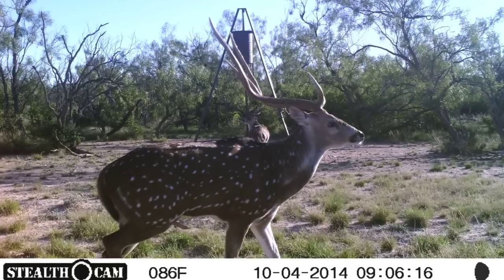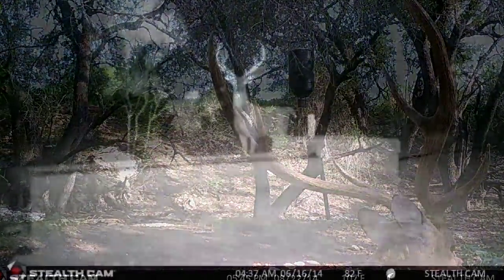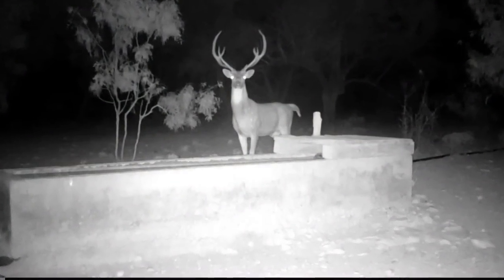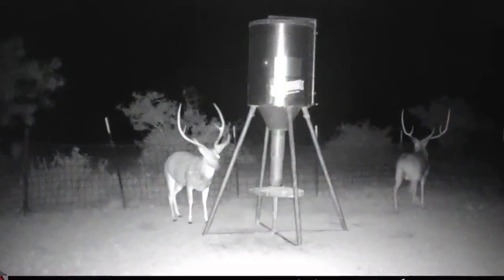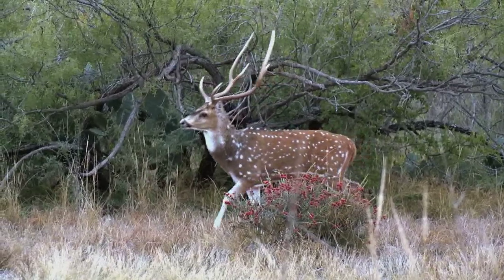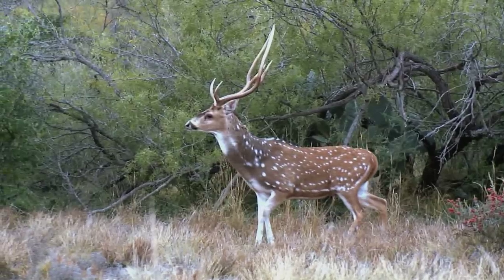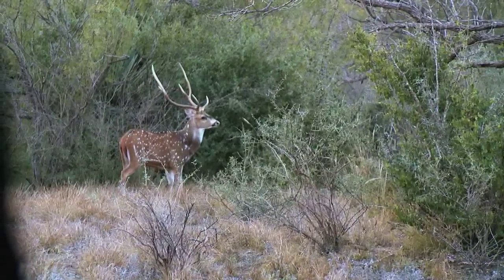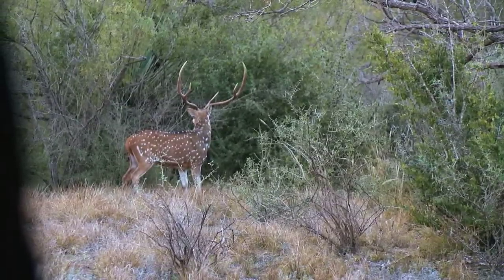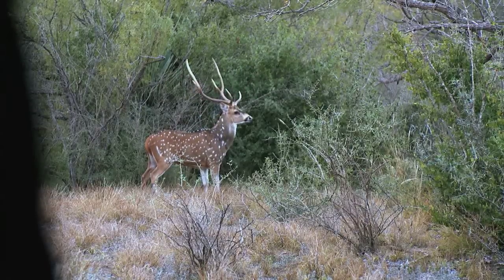And when you look at some of the big axis that we've captured on scouting cameras that we've been hunting out here that we've been unsuccessful to be able to take, at times it really puts in perspective how challenging it is to harvest a big, mature, free-ranging axis. They are a very wary animal. But I believe that their sense of smell, their sense of hearing, their eyesight, and their dominance in certain areas really makes them a tough challenge for us to hunt.